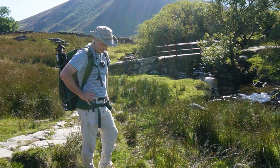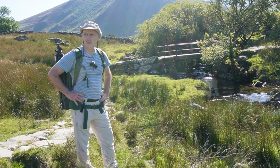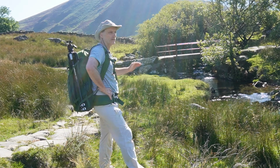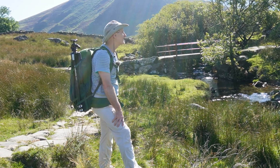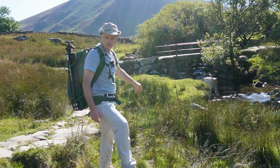Okay, sorry about that. Forgot I had my mic on. Another beautiful little spot here. Just come to the top end of the river that runs down, eventually goes to Curreg Mile Waterfall at Llanberis. Obviously you can see a few little cascades under the bridge. Excuse me.